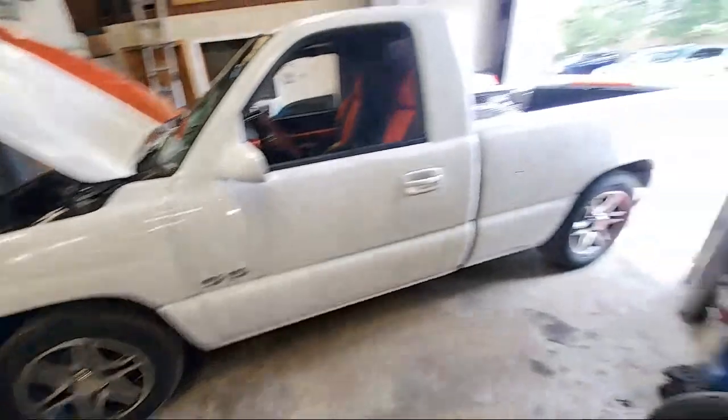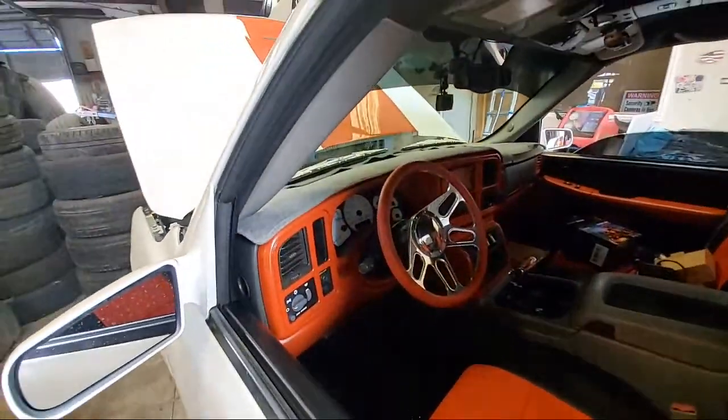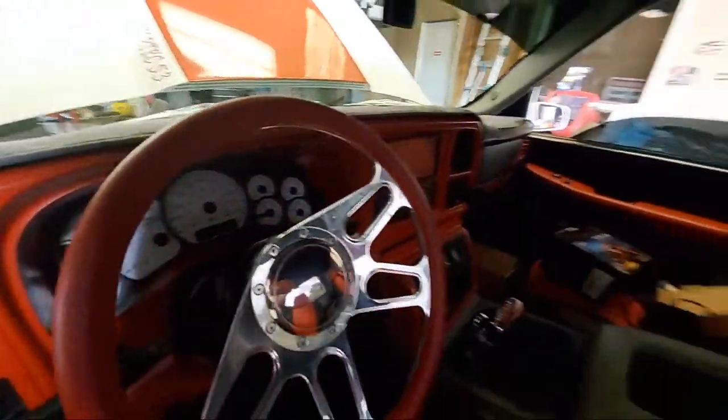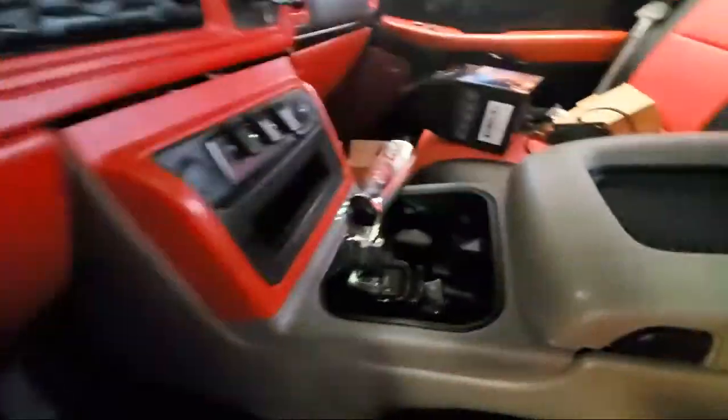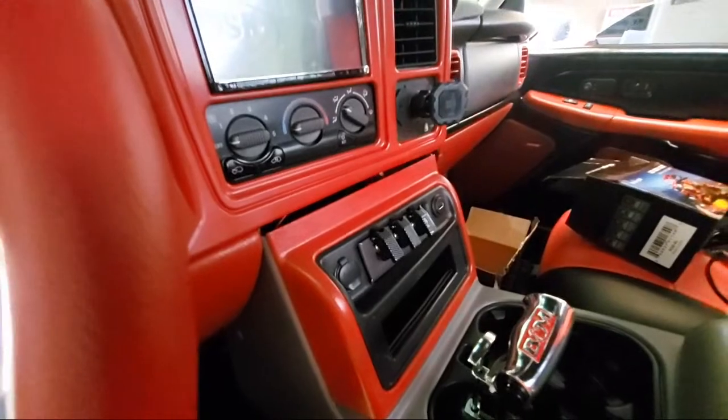American Racing wheels, low to the ground, cool steering wheel, 100 on the speedometer. I'm sure it'll do 100 no problem. Again, the shifter is super cool. And then it's got them like launch buttons. I don't know what they do, but they look cool.